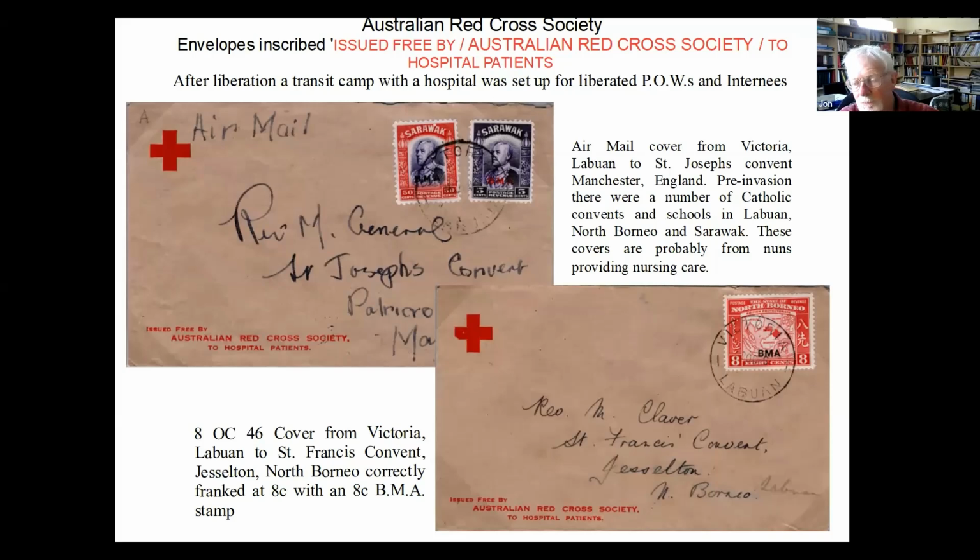The bottom one is correctly franked at 8 cents, which is the local postage rate, and the two at the top, well, 50 cents was the rate, but it's franked, like so many of them, at the 55 cents rate. This is an unusual cover. You don't see a lot of those. Sorry, John, are you sure? I had a feeling that there was an announcement that the rate would not be the short-lived 50 cent rate. Yeah. It would revert to the 55-cent rate.